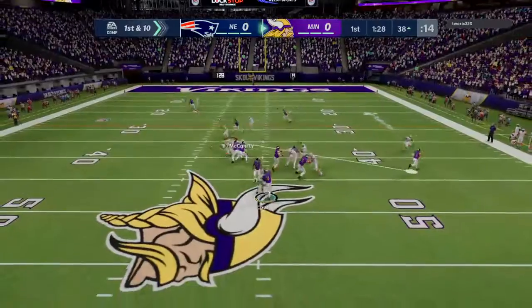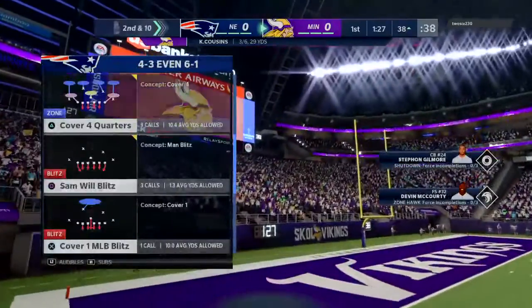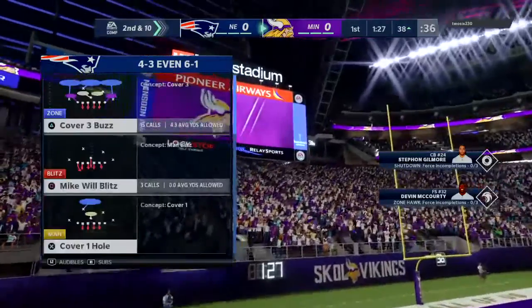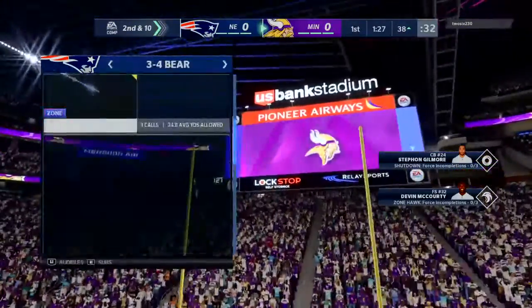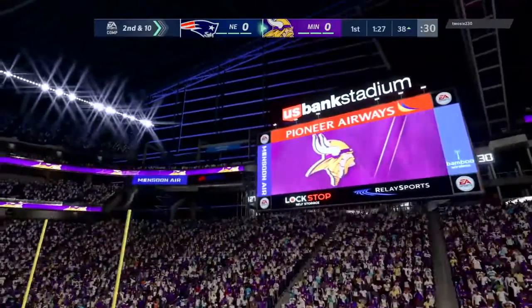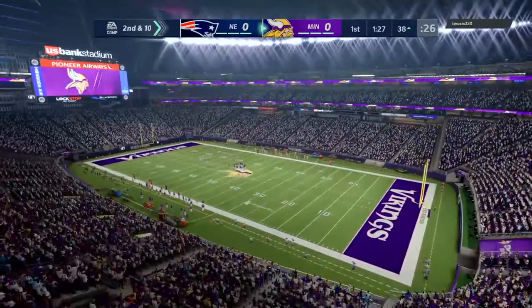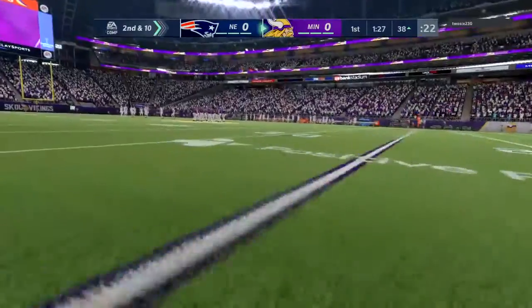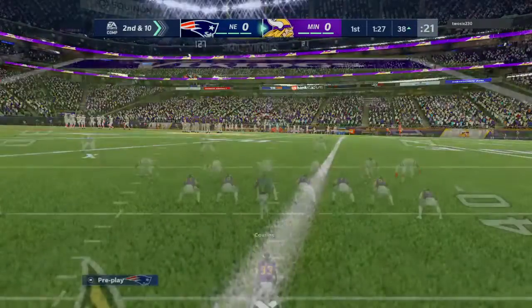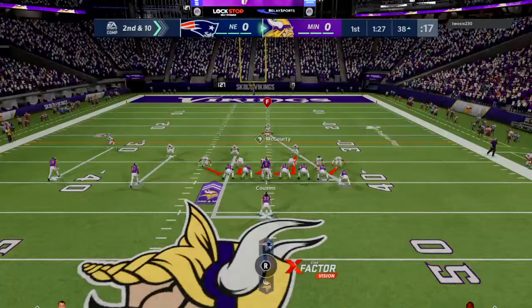They'll throw again. Cousins. And he'll be hit as he releases it, and that'll fall incomplete. They've given up a few first downs on this drive, but getting the incompletion there, that should give them something to build on and maybe turn the tide. After the incomplete pass, here now is 2nd and 10.